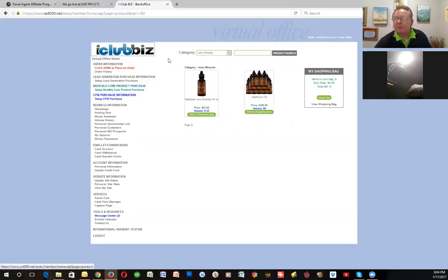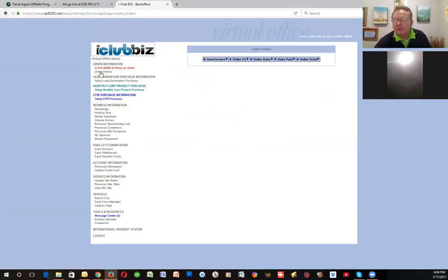It takes you to your shopping cart. When you see the order history, and again, this is just a demo site, so there are no orders in here, but here's where you'll be able to go if you need a packing slip or an invoice for a previous order. And then here, lead generation, monthly core, and the CFM. This is where you can set up your monthly auto ships.